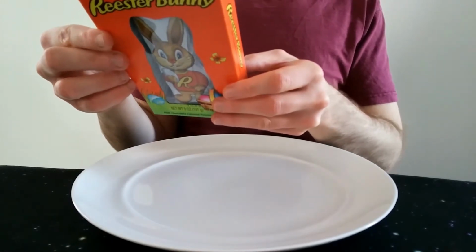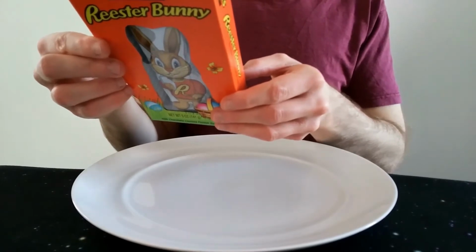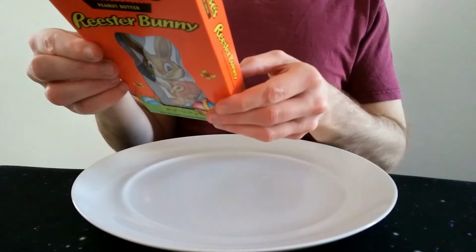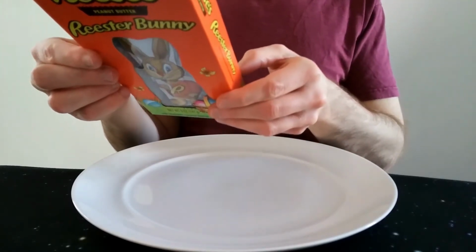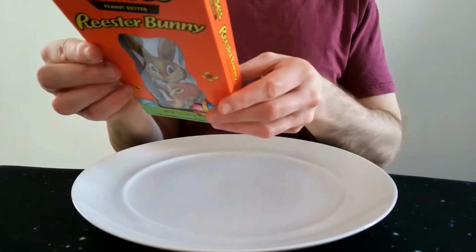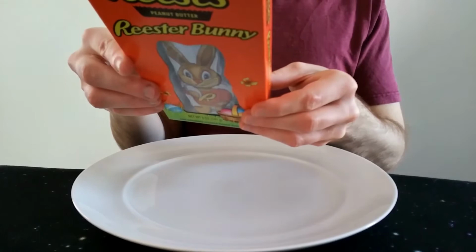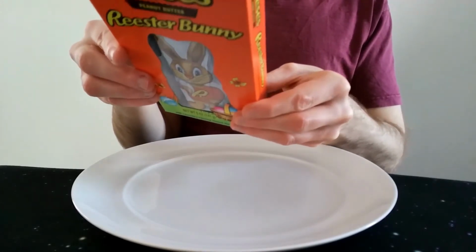So basically it just says milk chocolate Reese's peanut butter Reester Bunny, milk chocolate covered peanut butter bunny. So yeah, peanut butter cream centre in a milk chocolate flavoured coating. There we go. Milk chocolate flavoured. I'm assuming it means it's milk chocolate. If it's not really milk chocolate, I don't know what it will be. But maybe it's not, I don't know. But it says milk chocolate flavoured here.